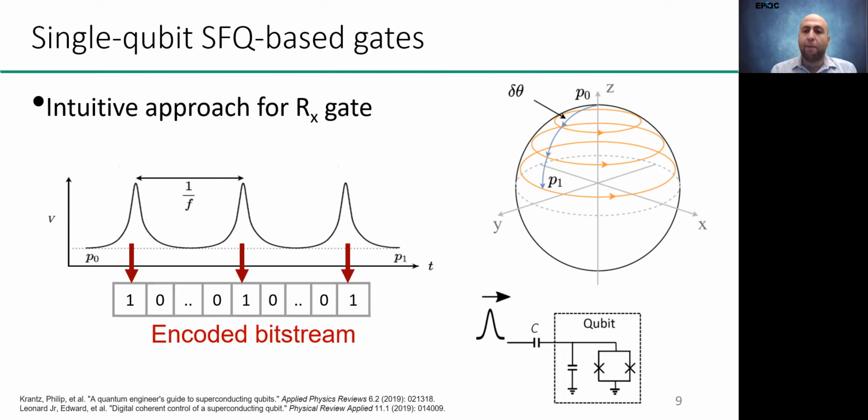As far as the implementation, the SFQ pulse train can be encoded in a bit stream, and we can store this bit stream on the SFQ chip. The controller logic then processes the bit stream one bit at a time and applies one SFQ pulse to the qubit if the bit is one.